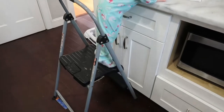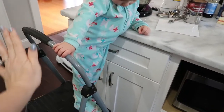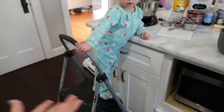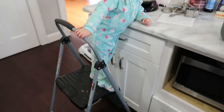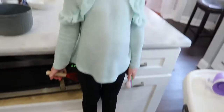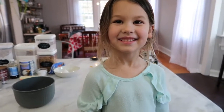So we have this step ladder, and I do it backwards so that this railing is behind so that she can't fall backwards. They do make learning stools, we just don't need that at our house. This works totally fine. For Isabel, we just have a little step stool. She's much taller, doesn't need the support now that she's almost 5.